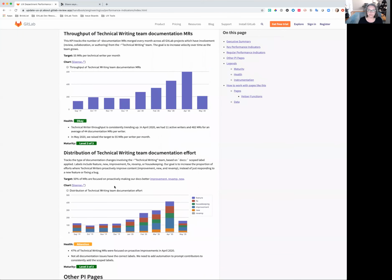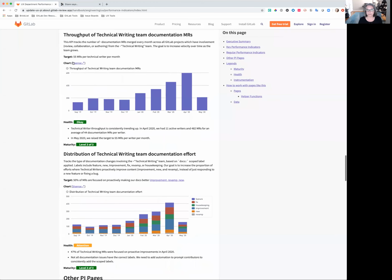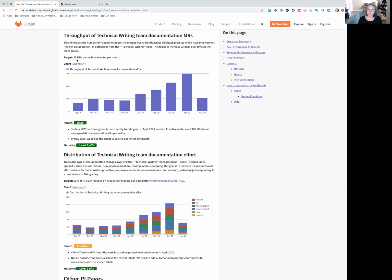We also have throughput of technical writing team documentation MRs. Throughput of MRs is one way to measure the technical writing team's productivity, and that's been going well. So our previous target was 25 MRs per technical writer per month, but since we've hired quite a few new technical writers who are now onboarded and they are productive, it was time to raise that target. So now we are at 55 MRs per technical writer per month, and this is with an average of 44 documentation MRs per writer per month in April of 2020. So an ambitious target, but not overly ambitious. It feels like a nice balance there too.